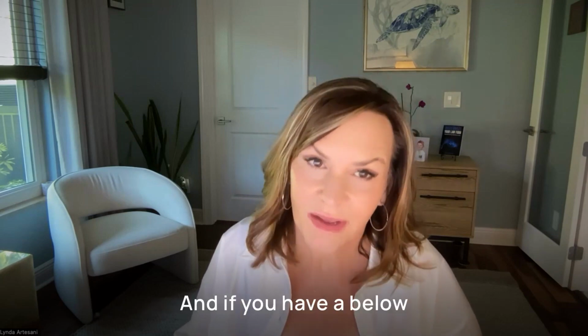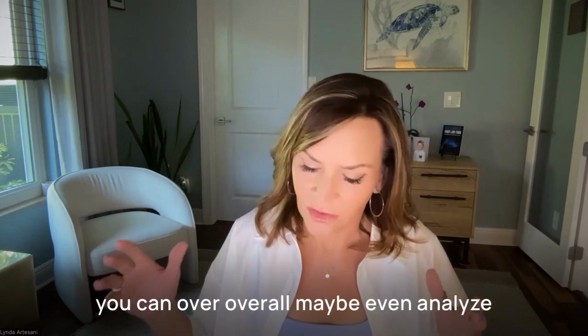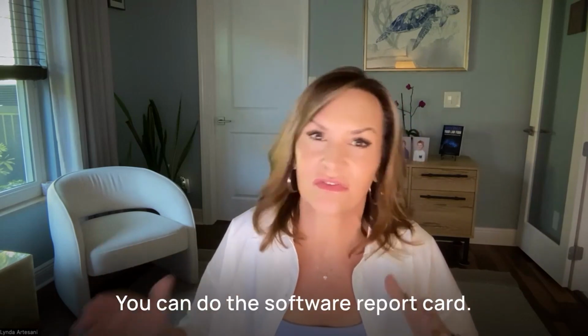And if you have a below average overhead, then you're running a tight ship, which is always great. There are always places for improvement. You can overall maybe even analyze what your expenditure on software is and what software you are using. You can do the software report card.